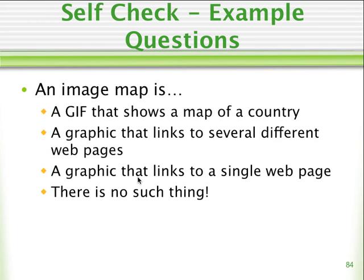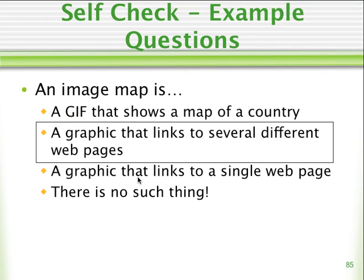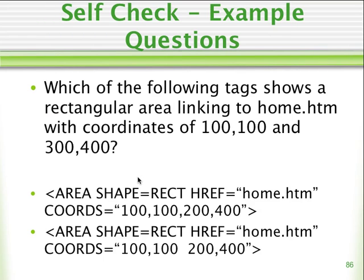An image map is a GIF that shows a map of a country. That sounds interesting. A graphic that links to several different web pages. Ooh, maybe. A graphic that links to a single web page. No, there's no such thing. It's this one here. It's the second one.